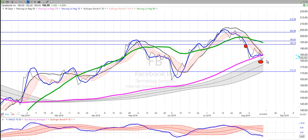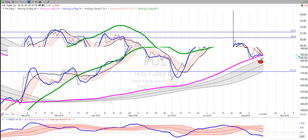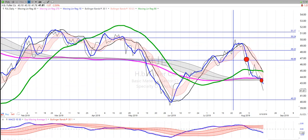Two in Facebook. Watching that one carefully. I will cover that one if it breaks above the RL 270, because this one is out of the money, and that would be about a break even if I let it get this high. So I want to see some immediate weakness on that one.